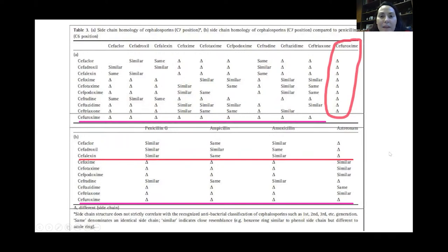So we talked about that initial study at the beginning of the talk about how cefuroxime might be ideal and the importance of the R chain. Well, if you look at these particular graphs, and I find these tables to be helpful because I really can't keep track in my head which R chains are similar to what and which ones are different. This categorizes the similarities and differences between all the different cephalosporins. And you'll find that cefuroxime has a side chain that's completely different to all the others. So it's a very low risk of crossover.